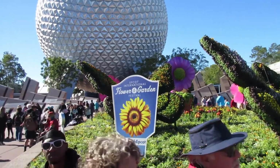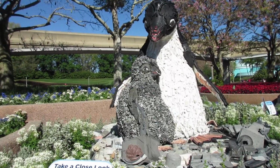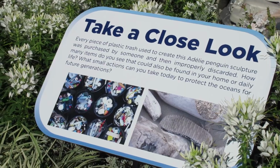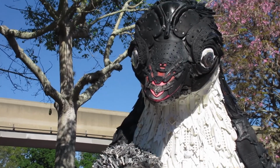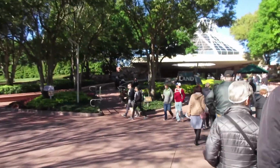We'll probably be back many times, so I'm going to try just a couple of the things I'm really excited to try from the food booths and all that, and just kind of show you all around. And I got a fast pass for Soarin first, so that's the first thing we're going to do. So that penguin statue was made from materials that people bought and then did not throw away properly, so that's kind of cool. A pretty statue of a penguin. If you like penguins, I know I do.